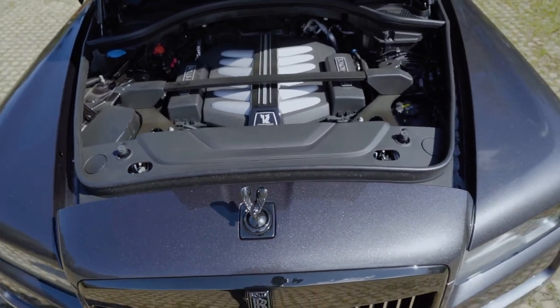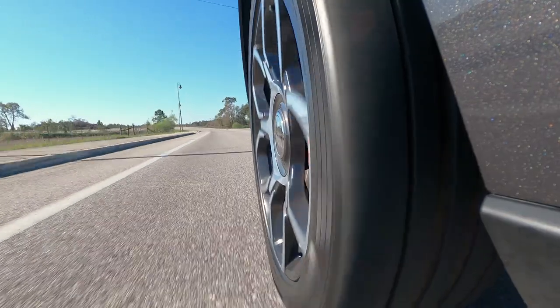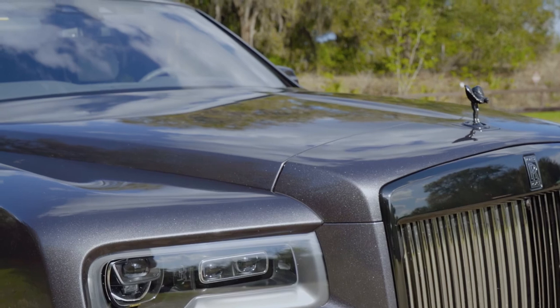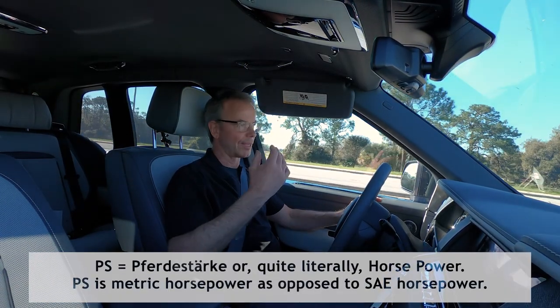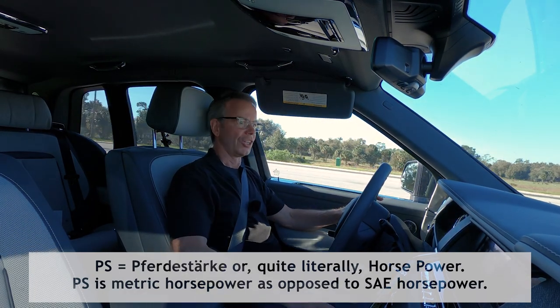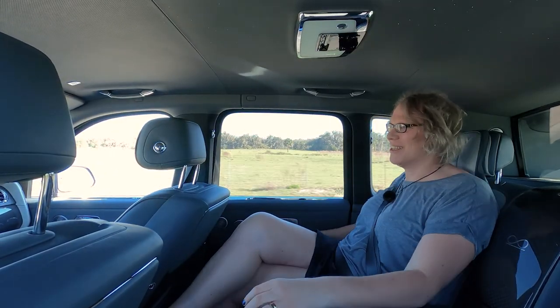The Black Badge has more horsepower than a regular Cullinan, more torque than a regular Cullinan. It's roughly 29 more horsepower and 64 pound-feet of torque more. But everybody's like 600 horsepower, but it's 600 PS. 600 Pferdestärke, which is a German word. It's sexy when you hear it, isn't it? It is. Pferdestärke. Forget horsepower. We're going to do PS from now on.